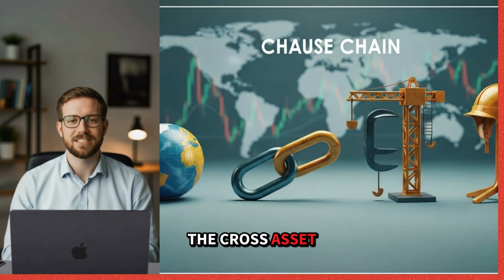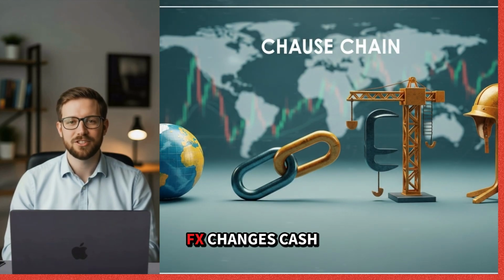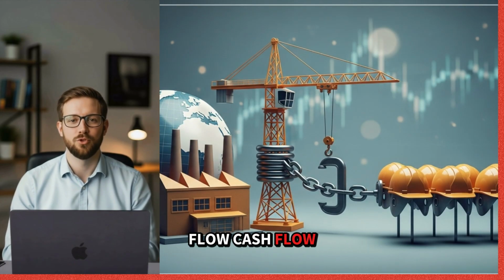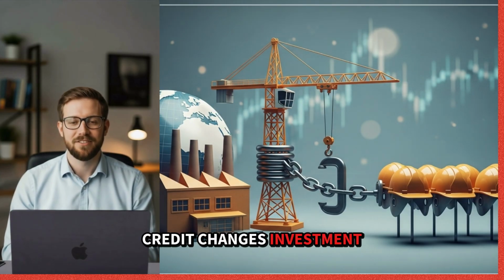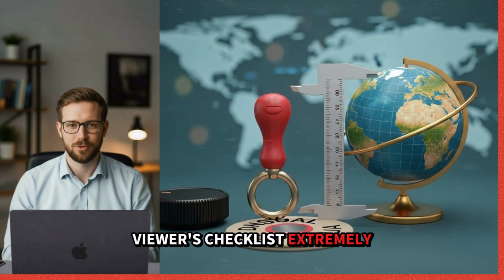Now you have the cross-asset linkage without pretending RMB alone moves everything. FX changes cash flow, cash flow changes credit. Credit changes investment and hiring. That is the chain. Now let's make the viewer's checklist extremely concrete.